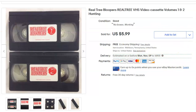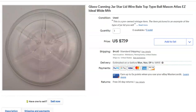So next. Now the cannon jar lid, another wide mouth. It's another one of the wide mouth ones. They sold very quickly. Actually, two of them again. So I have to change the 25 cent here, which I didn't change, to 50 cent. There we go. So it was two of them again.